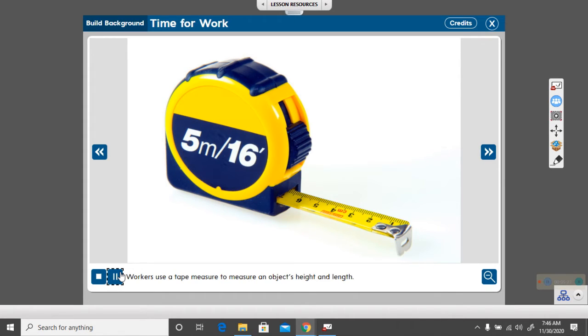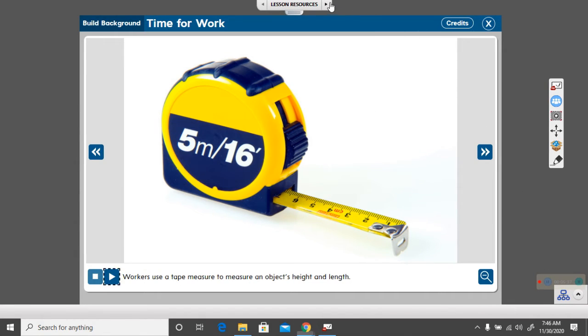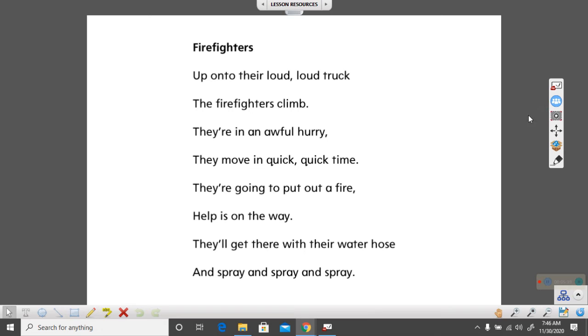Workers use a tape measure to measure an object's height and length. So a tape measure is another tool that people might use for their job. Now we're going to listen to a poem that I'm going to read to you about firefighters. And this talks about some of the things that firefighters use to do their job. Put your listening ears on and see if you can find some of the things they are using.